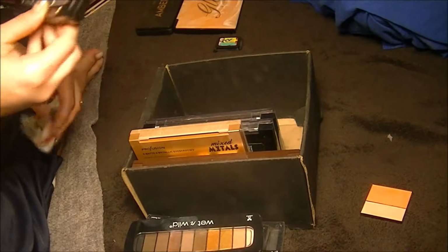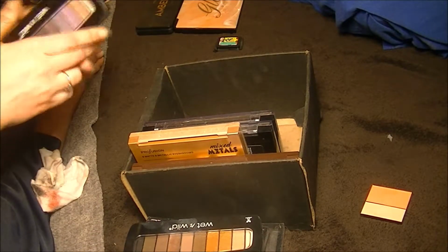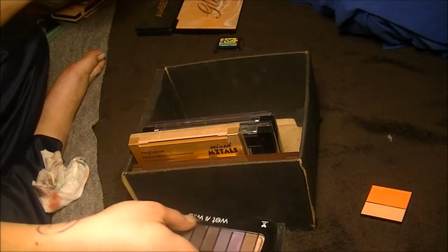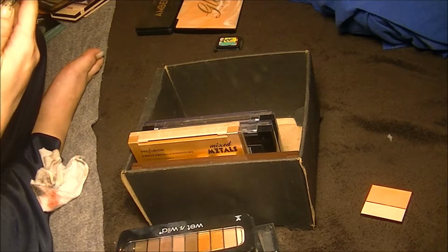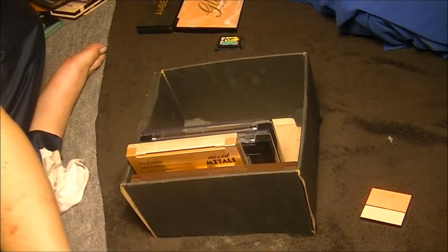And then I have another one in Quartz Center, which, I mean, it's got some really pretty purples in there and it's really smoky and everything, but I never use it. In fact, have I ever used this one? Yeah, I used it a little bit. So I'm getting rid of all 4 of those.